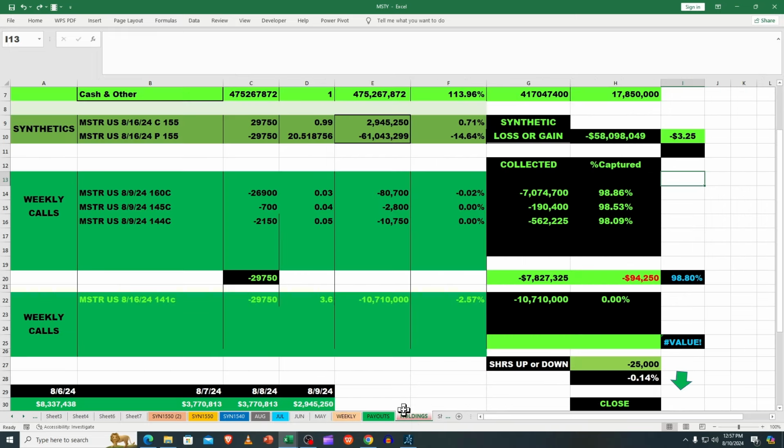Let's go and look at holdings because that always tells us a lot. So what I did here, since I had room, a lot of times I just wipe these out, tell you we bought them at 3, 4, and 5, and write the new one. But in this case, having this amount of space, you get to see what we captured, right? We had written this for 7,740,700. We bought it back for 80,000. So we collected 98.86, 98.53, 98.09. And these were smaller quantities. So here we wrote one for 10.7 million, right? We got 360.